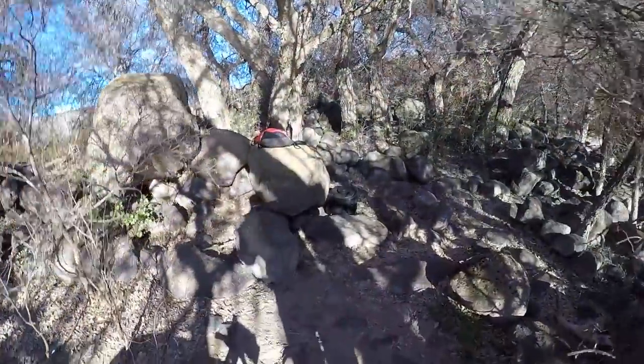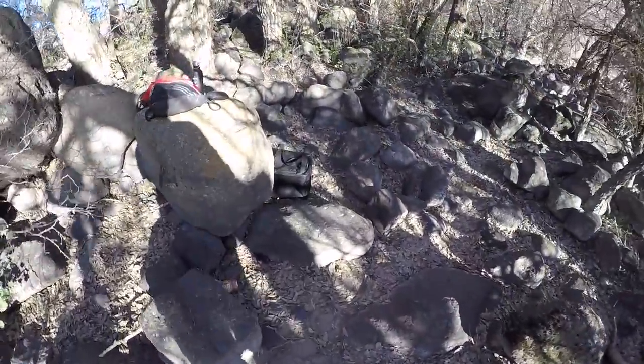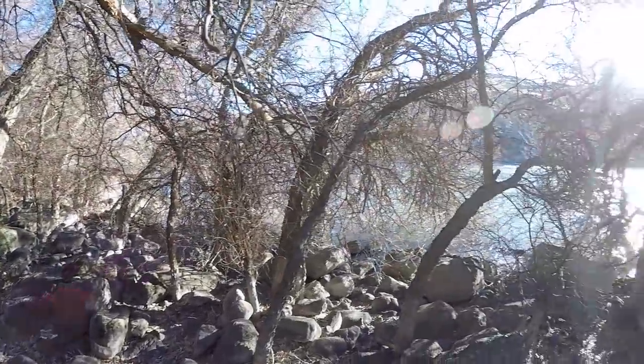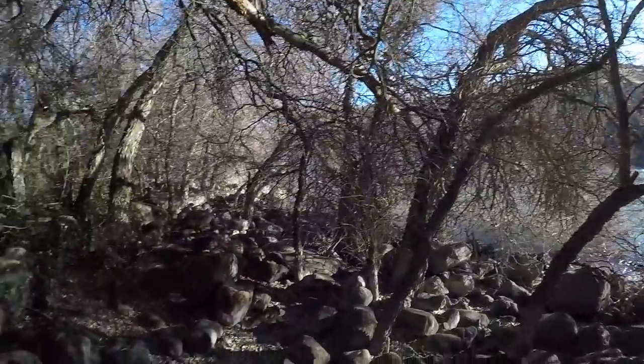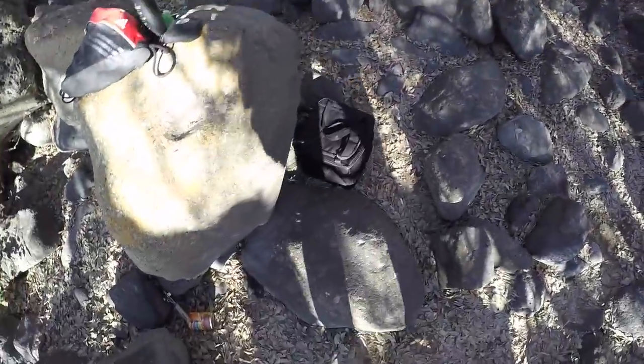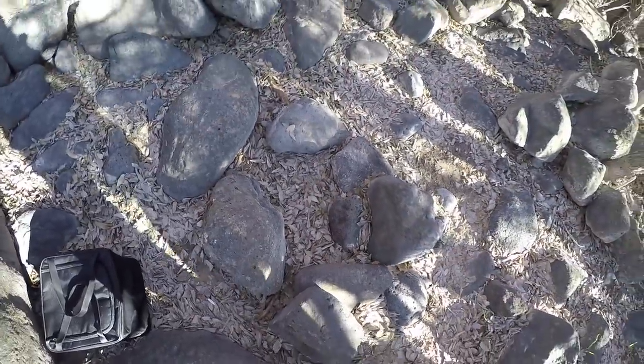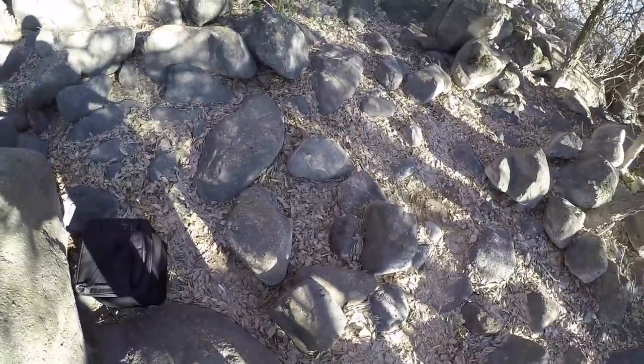All right, guys, check out this little spot here. This is my favorite place to come cook up my trout. Kind of a little wooded area right here. The sun's really bright right now. It's about to go down behind that hill, but a lot of good rocks. And this is the old fire pit from a fire that I made last year, cooked up some trout here. So anyway, let's fillet up some trout.